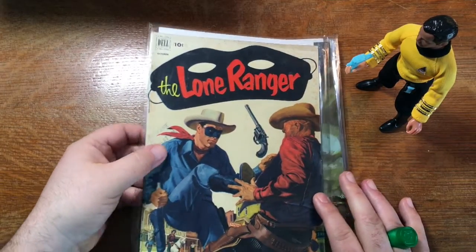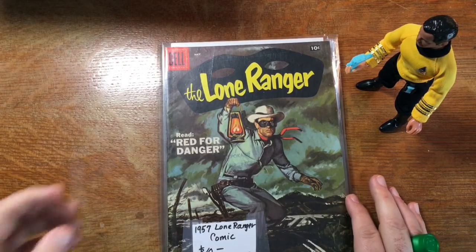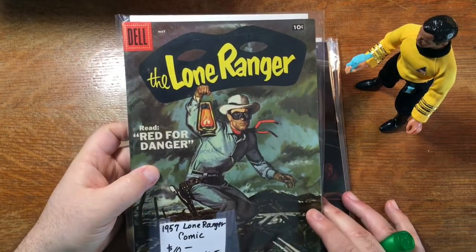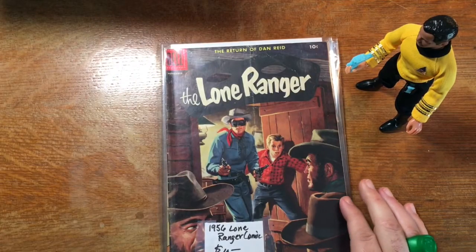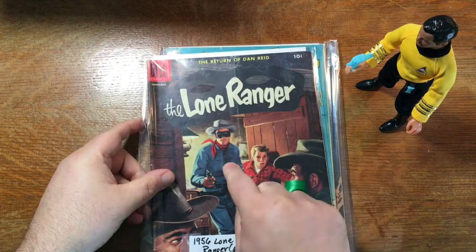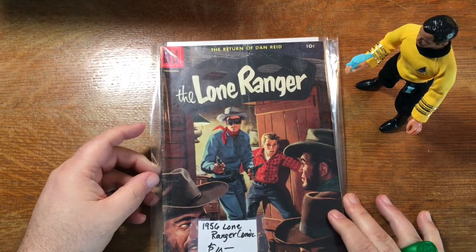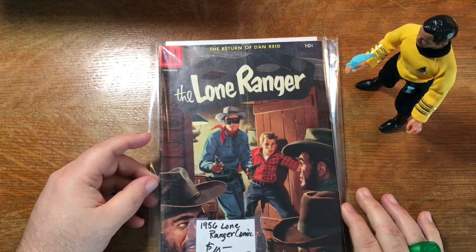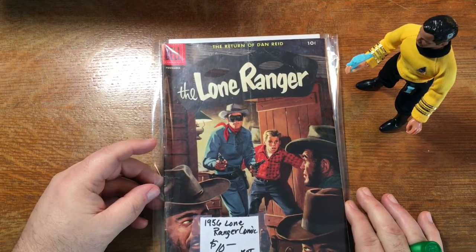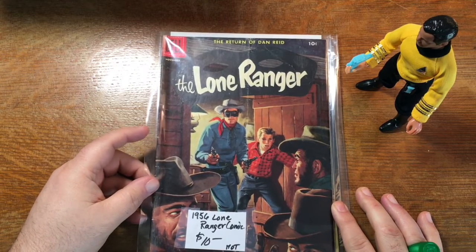Here's some Lone Ranger. Here's some more Lone Ranger. Here's some more Lone Ranger. The Return of Dan Reed. I thought the Lone Ranger was Dan Reed. Or was he Brett Reed? No, Brett Reed was his descendant, or his brother's descendant, who became the Green Hornet.